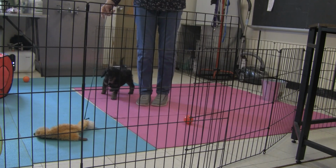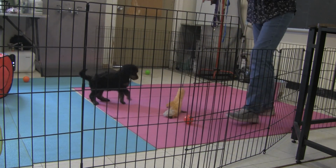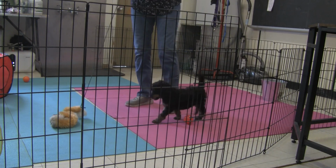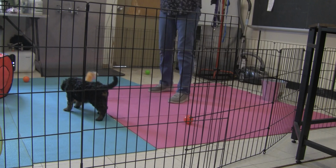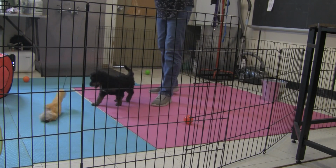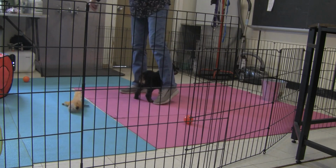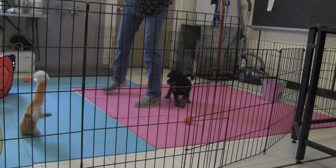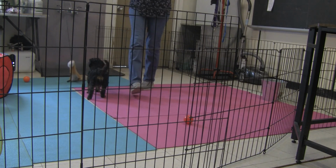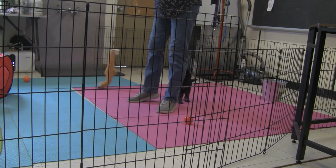So we do a basic prey drive test. Even those little puppies that are almost shut down, if they have a prey drive, it will override how they're feeling. So we know that it's innate. They're born with it. It's just a way of letting you know some things that could help you work with them. So he's very curious, but he's quite able to leave it.